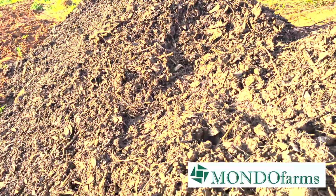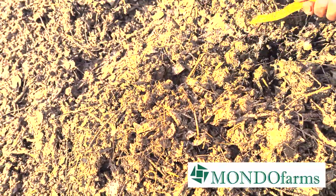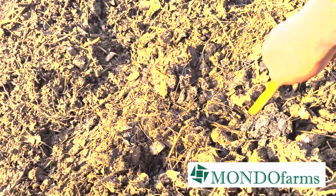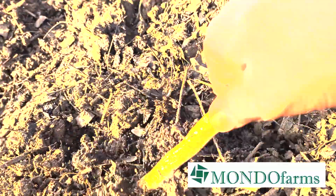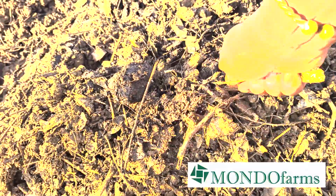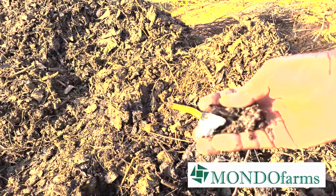It is rich and organic. Let's try and dig around in it a little bit, and there's a pencil. I wonder where that came from. Anyway, it's an amazing thing. So if we go deeper into it, you can see a lot of the rich, deep organic material. Nah, come on, be brave. Hold it in your hands. Look at that.